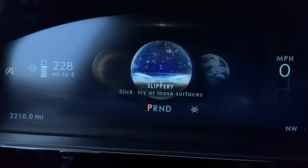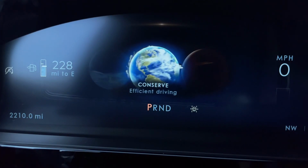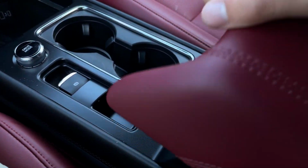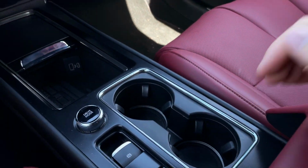Drive mode selector, you just spin this, you'll get slippery, excite, conserve. And then moving further back, you can open up this armrest. There's some storage down there and a 12 volt, which is nice.